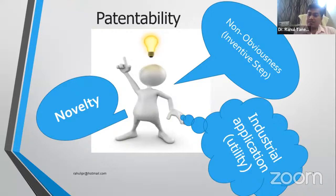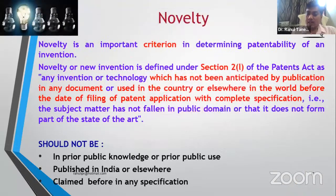Novelty means, as per Section 2(l), your invention cannot be published anywhere in the world before the filing of the patent application. Wo kahin par bhi padhi likhi dekhi sunai nahi jani chahiye before the filing of the patent application. Most of the time paper gets published.